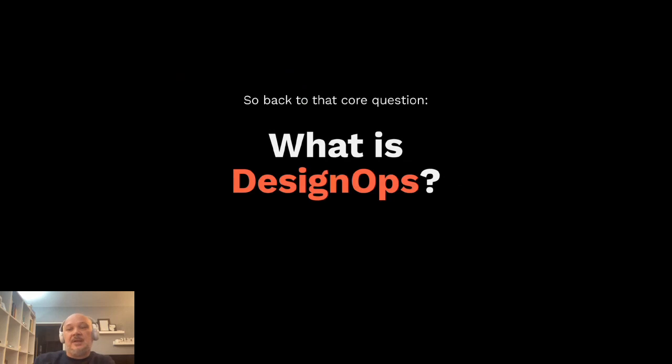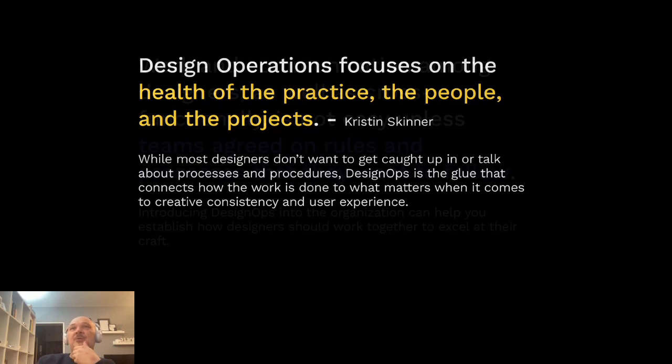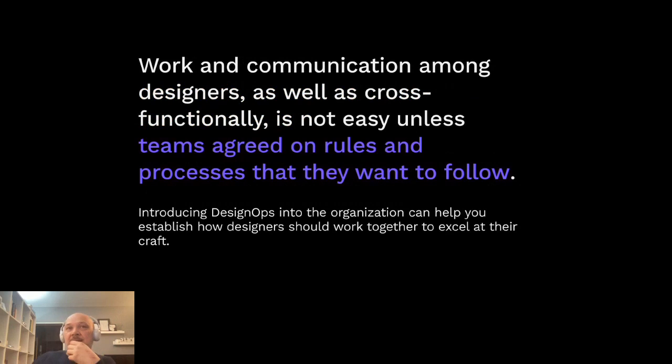So back to that core question, what is design ops? Design operations focuses on the health of the practice, the people, and the project. Later we will see how this statement from Christine reflects that. Working and communicating among designers, as well as cross-functionally, is not easy unless the teams agree on rules and processes that they want to follow. Basically the whole team sets all those rules for how design ops in one company should work. Introducing design ops into the organization can help you establish how designers should work together to excel at their craft. There are practices and rules that will help you build a design ops environment in your organization, and build a better way of working and delivering products to your customers.